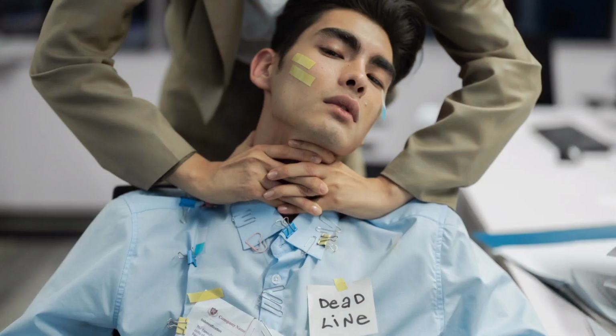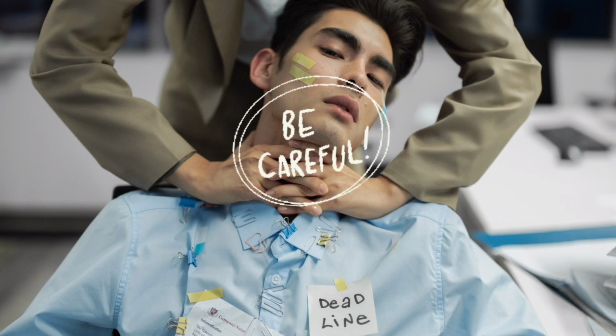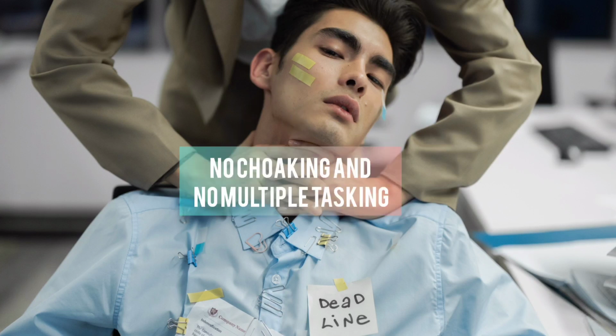I'll give an example. Choking. When your mind is not concentrated on what you are eating and is wandering into something else, that is when you choke. Let me remind you, people have also died from choking, so better be careful. Next time, no choking, no multitasking.